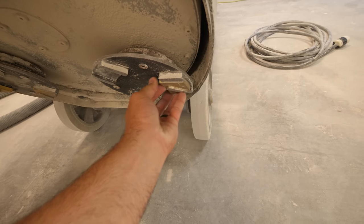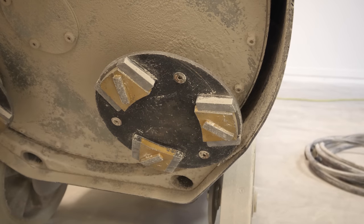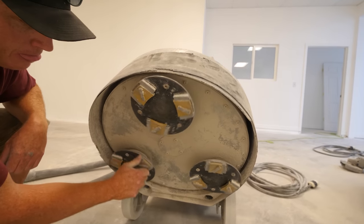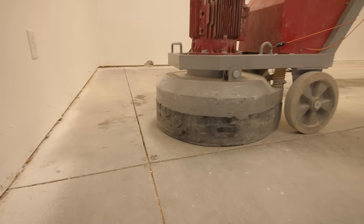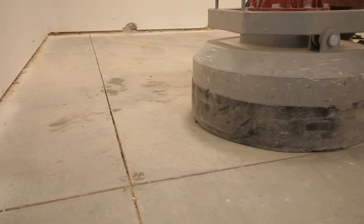The process of laying down epoxy over concrete is rather fascinating. First, we use a diamond grit concrete grinder to smooth out and resurface the concrete, getting rid of any rough spots, lips, or paint spills.